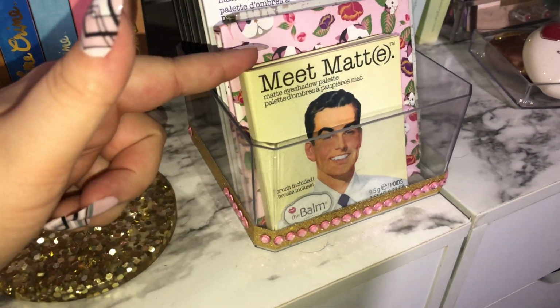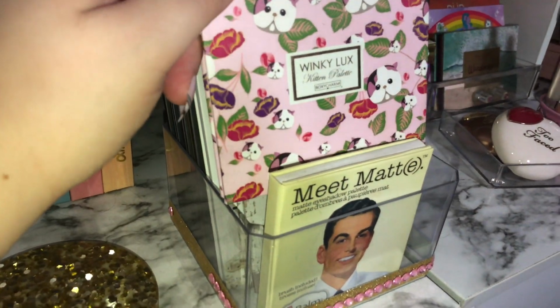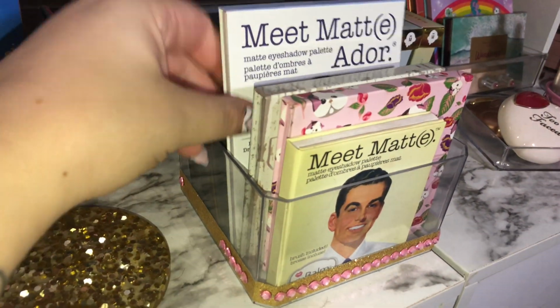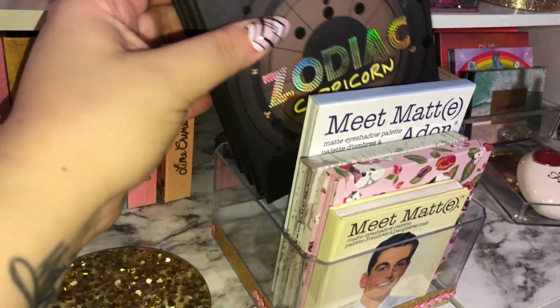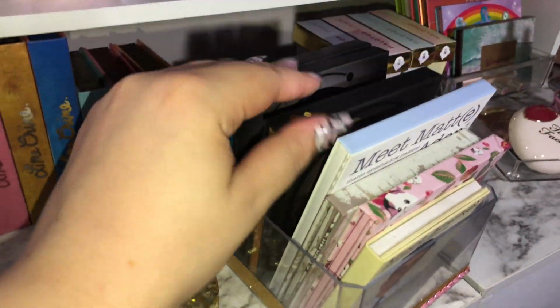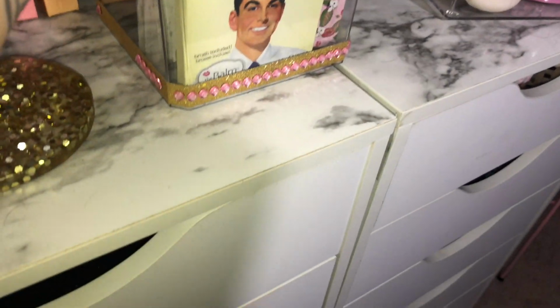So I have the Meat Matte palette by The Balm. I have this one by Winky Lux. This is the Kitten palette, which is absolutely adorable. I have the Glam Metals by Crown Pro. I have the Meat Matte Adore palette by The Balm. And then I just have 3 of the little mini Zodiac palettes from BH Cosmetics. So far I have the Capricorn, Aquarius, and Pisces. So I just keep all of those in there because they fit nicely.